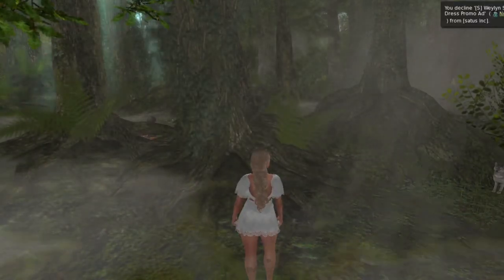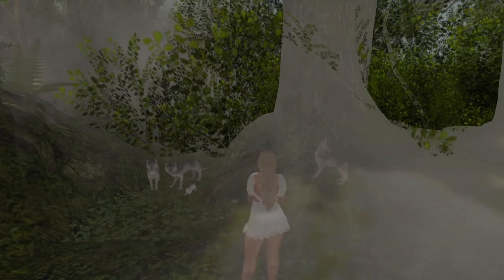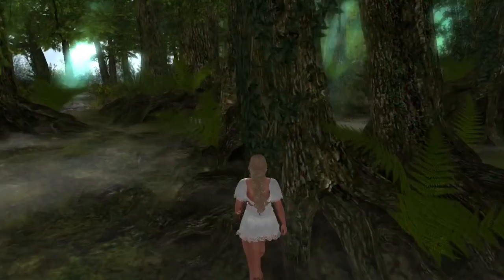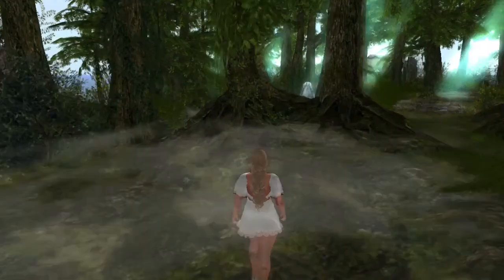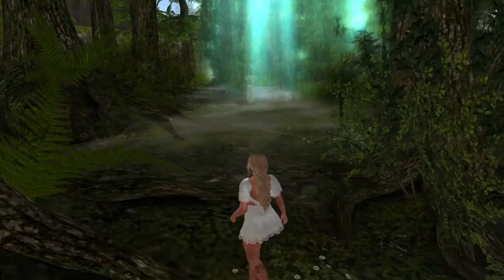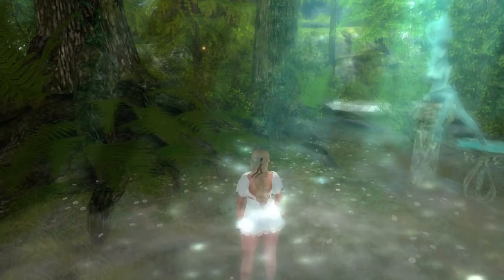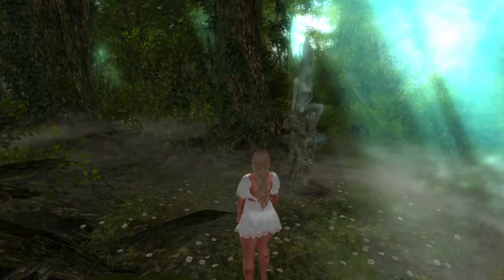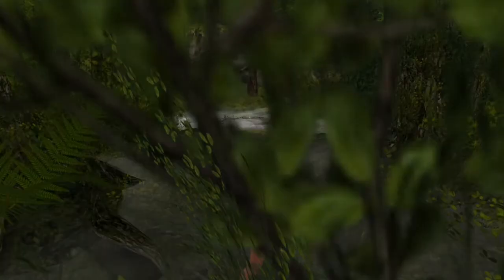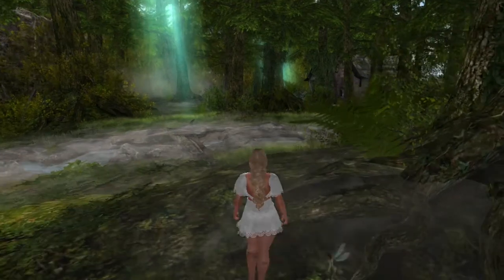We found the wolves that are howling right here. This one's Helen, and then there's his two friends. Let's travel back this way and see what's back here. I like how you randomly come across some neat little things, like this statue here. It's random, but it fits the theme of this area so well. Oh, cute little deer and his baby. Oh, the fairies are back following me again.